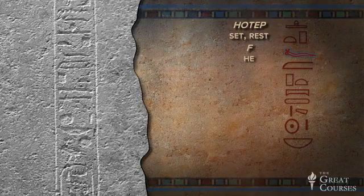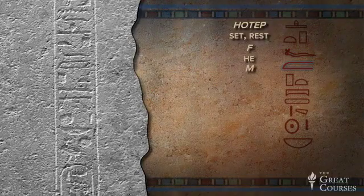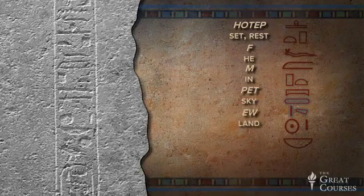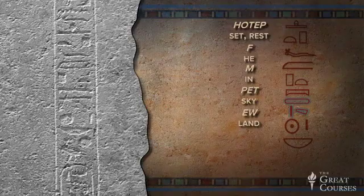Where will all this happen? Our next hieroglyph is the statue base M, which, just like the owl, means in. In where? The sky, our familiar pet. What's the word that follows sky? Yes, land. And that makes sense. The sun rises in the sky and sets on land.